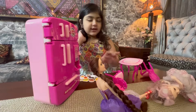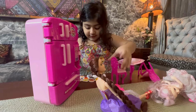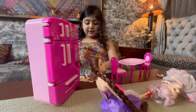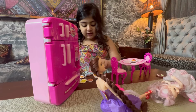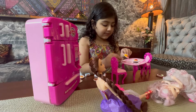I'm putting all the stuff in the fridge that my baby sister Isa gave me. So let's first set up the chairs. Ooh, there is already lots of yummy food. Let's put some on the table and some in. That's yummy. Some spaghetti. Let's put some donuts. 6 donuts.